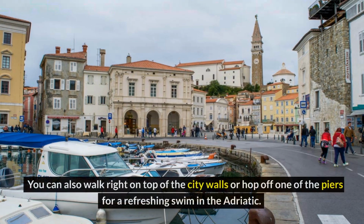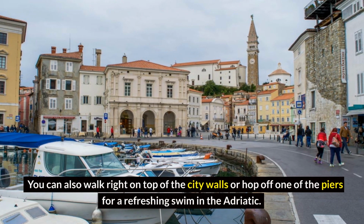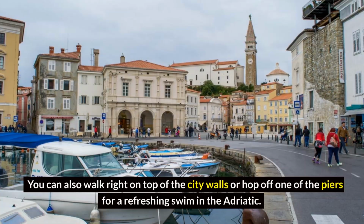George. You can also walk right on top of the city walls or hop off one of the piers for a refreshing swim in the Adriatic.